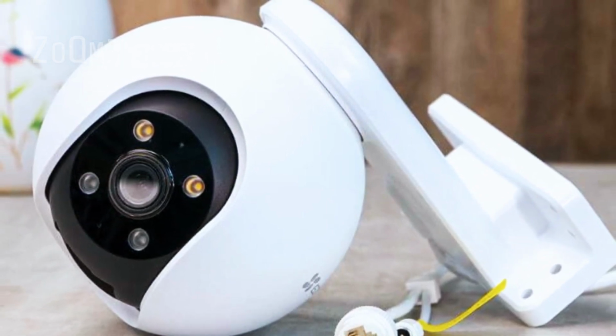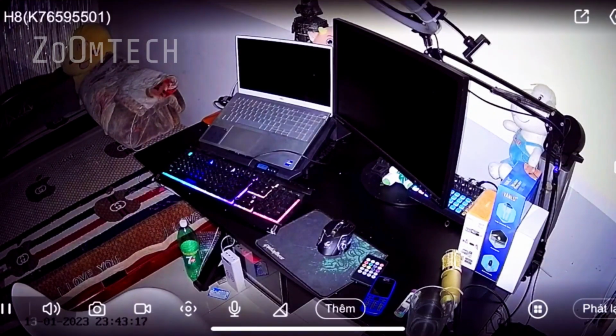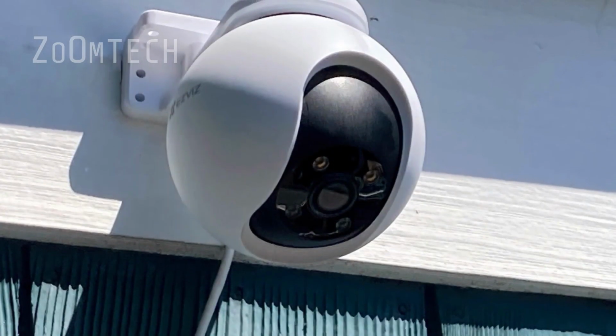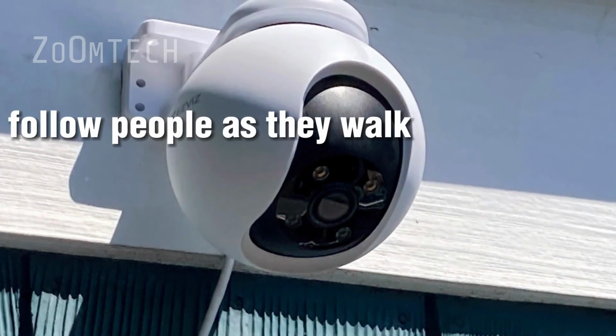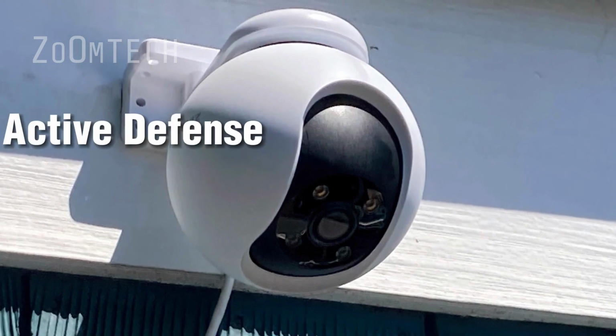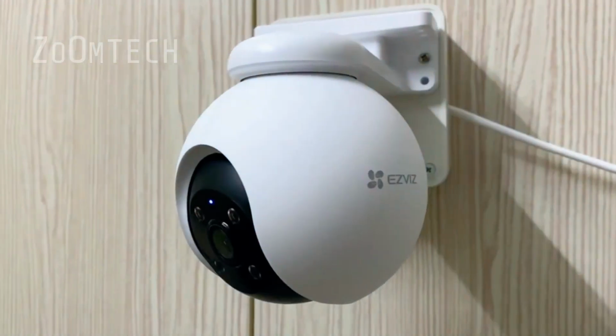You can set it to notify you when an unauthorized vehicle parks on your property, and you will receive alerts when individuals and cars are spotted. The H8 3K can follow people as they walk within the field of view of the camera, and you can set active defense, which activates the siren and lights the LEDs to ward off potential attackers.